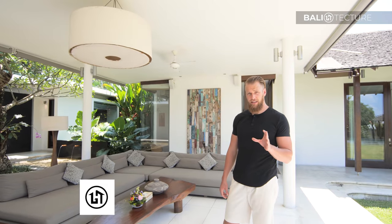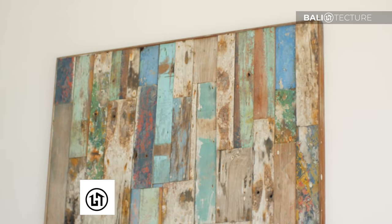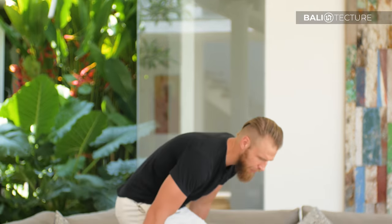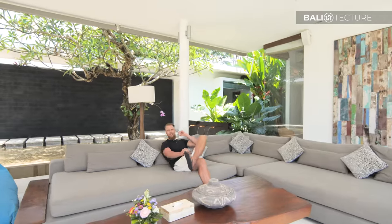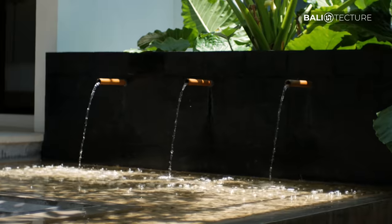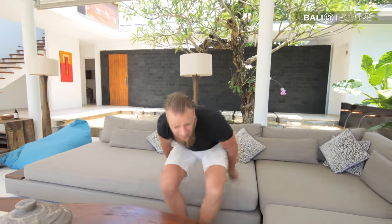So this is the living room. This is where the living happens. I like that painting on the wall. So something I'm noticing, we got this big deep couch. Can you guys hear that? Over in the pond back here, you have a constant flow of running water to just relax while you're soaking up the views. This couch is amazing. Can fit at least 10 people, maybe more. And I love how everything is so open. It's a really nice touch.